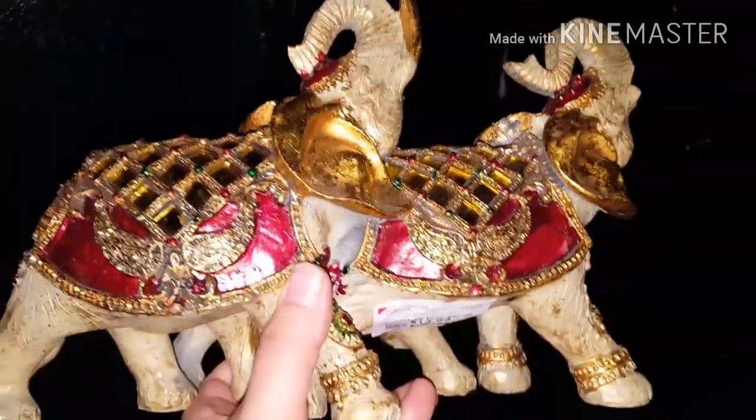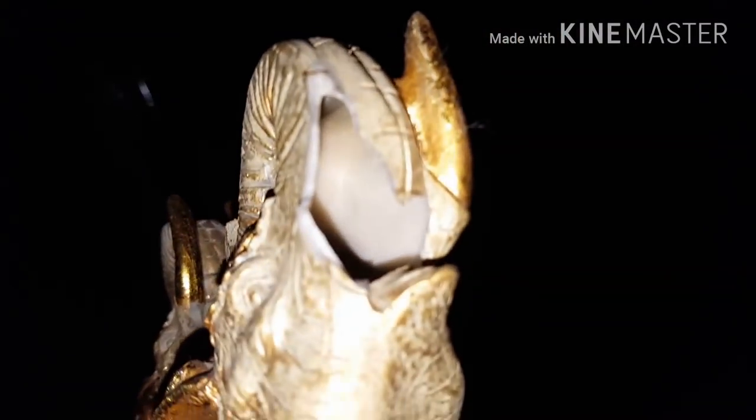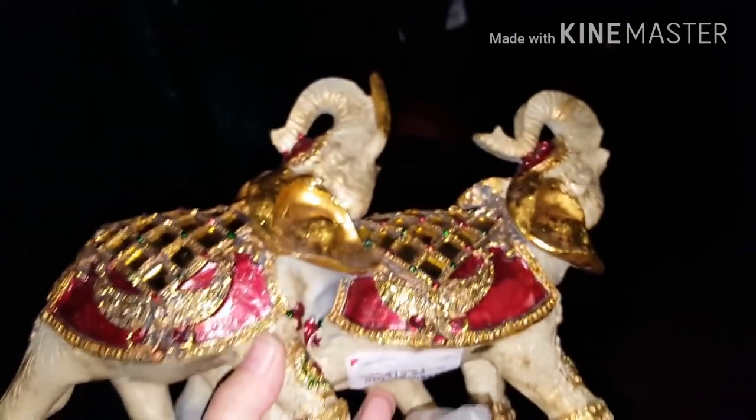Y'all know I love me some elephants. Okay, he's pulling the stuff out, but there's nowhere for me to put it. Okay, so there's the elephants. I am gonna keep these for myself. He's a little broken, but I still like it. The tray I just had in my hand. Hold on.